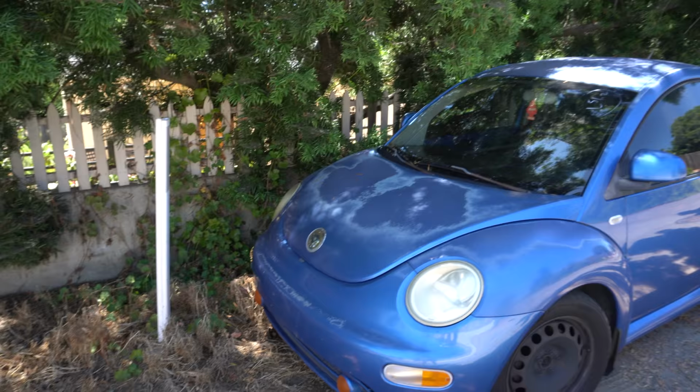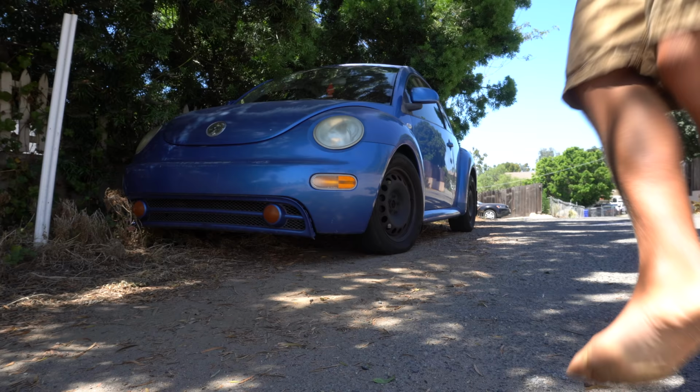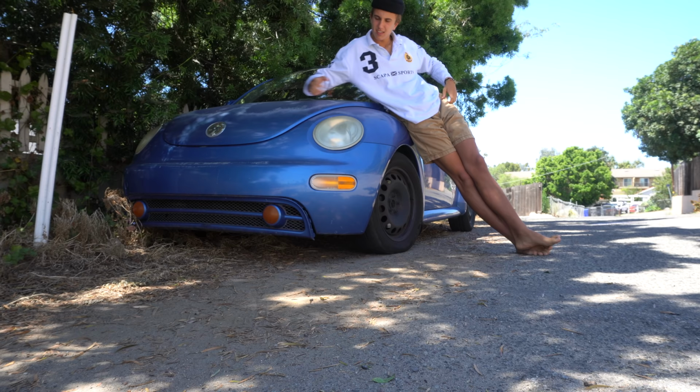I'm gonna go outside and actually show you my really cool car. And keep in mind, it's not gonna look like that when it's done. So it's all about the transformation. I almost don't even want to customize it because it's already so nice.